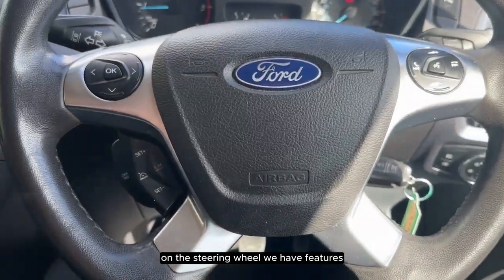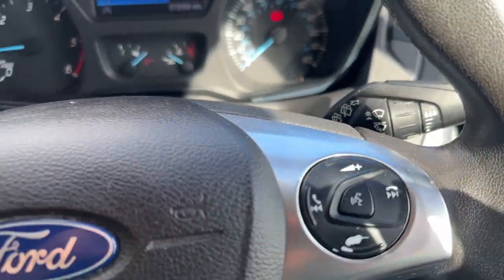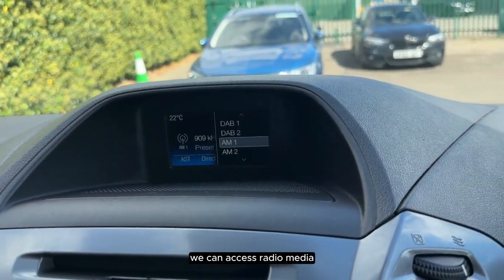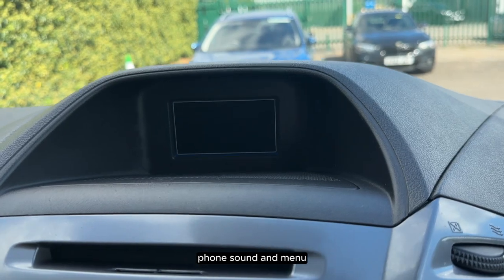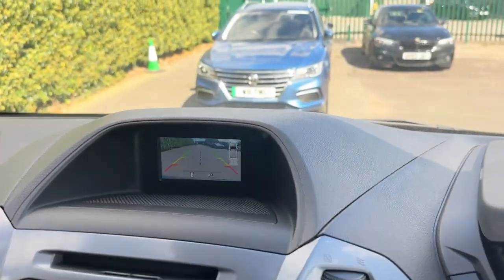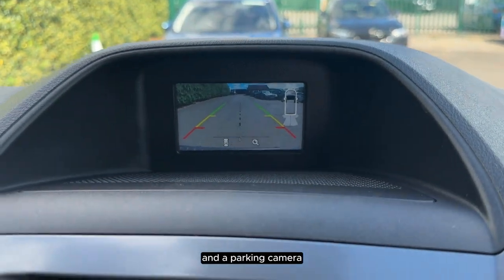On the steering wheel, we have features such as cruise control and voice control. On the screen, using the buttons below, we can access radio, media, phone, sound and menu. If we put the vehicle into reverse, we can see that it comes with parking sensors and a parking camera.